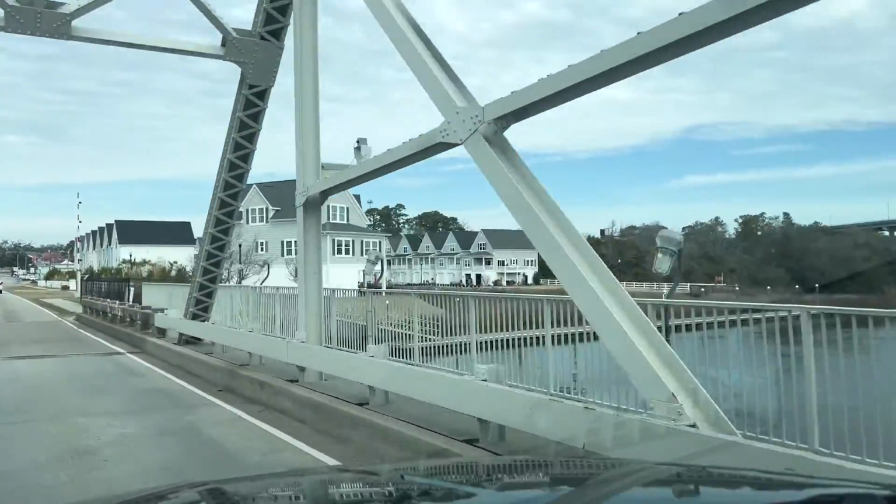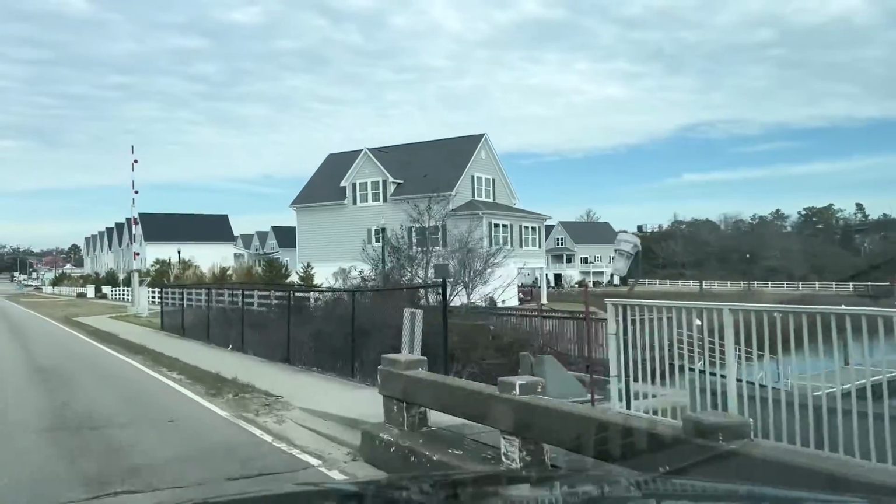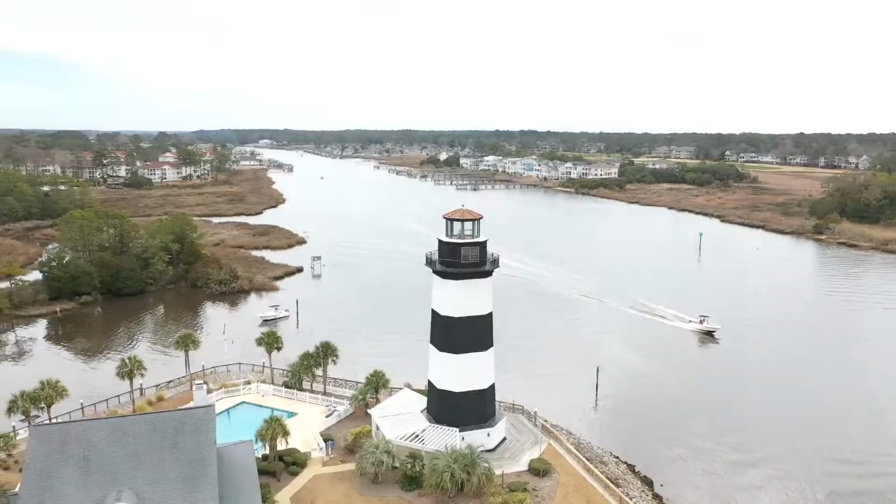So anyway, they still have a swing bridge, which is like the trademark of Little River. You always see the lighthouse and you always see the swing bridge. So they still have the swing bridge, which closes down every time a boat goes through, which is pretty often in the summertime.